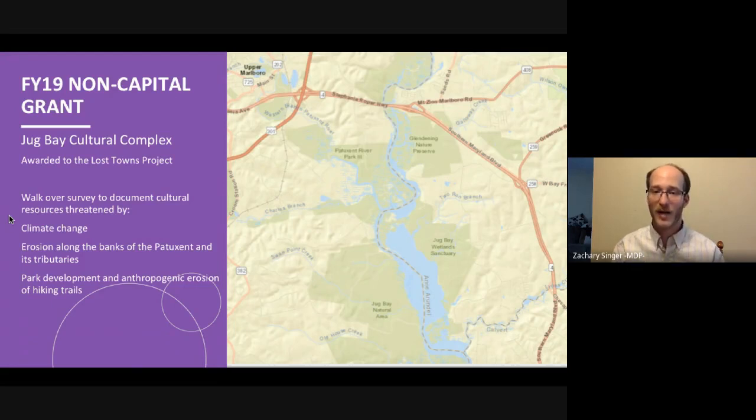And so while in the past, individual sites had been studied in detail, like the Pig Point site or Mount Calvert and Billingsley and River Farm, what the Lost Towns Project proposed to do was to take a more comprehensive view of Jug Bay as a whole. So look at the cultural complex. Take a step away from site-specific research and instead look at all of the archaeological resources around Jug Bay.